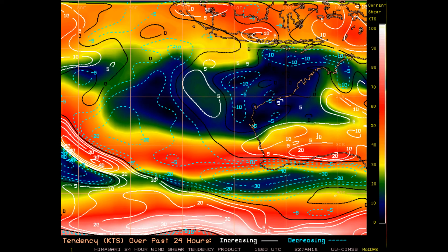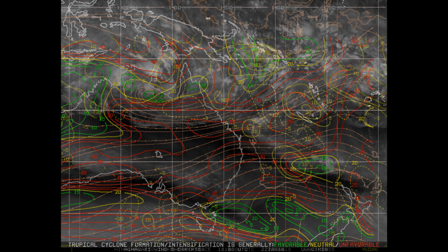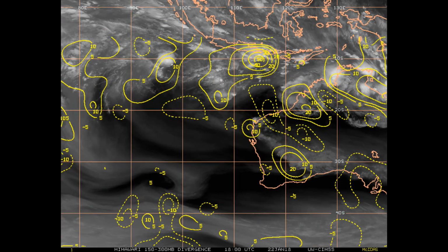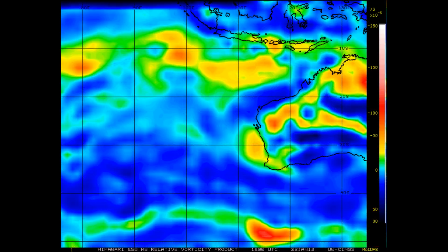And we switch across to WA and look at that area in blue. That is the 24-hour shear tendency. Wind shear. Upper level divergence is very strong, around 50 knots to the south of Papua New Guinea. And WA, apologies if these are not synchronized, the 850 millibar vorticity, and there's a low to the rest of the screen. You've got the 1001.